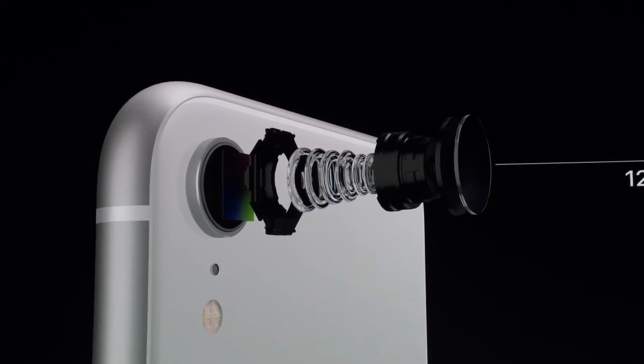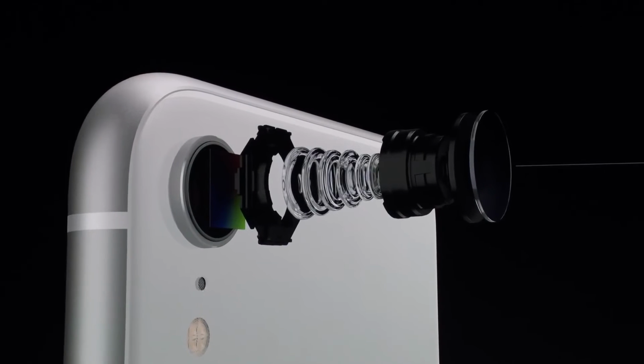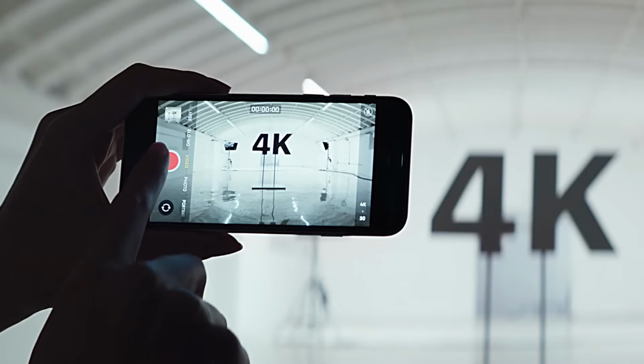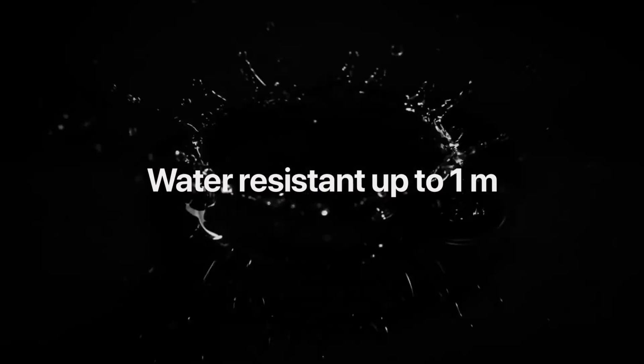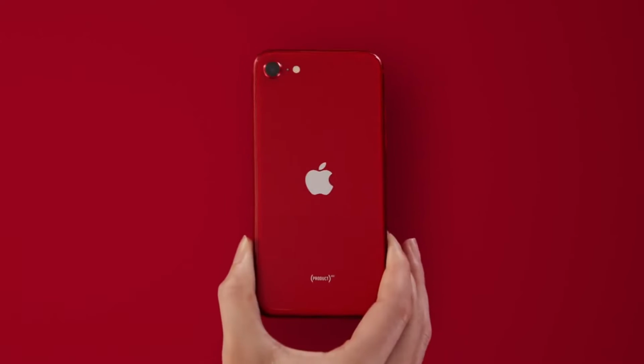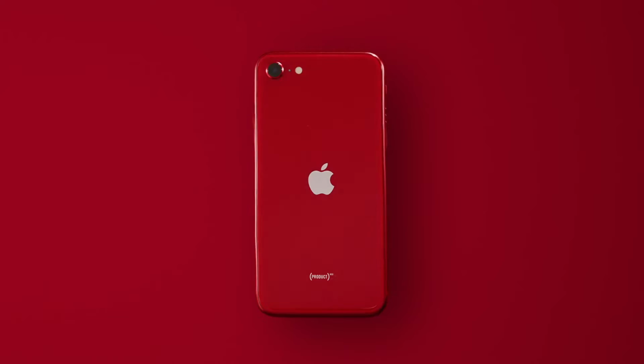Anyway, on the back you would get a 12-megapixel single camera like last time, though we're not sure if the sensor will be upgraded or not, but I would bet it won't be upgraded as Apple intends to price it at around the $300 mark in the US, which is $100 less than the SE2. Also, don't expect it to be near that price here in India as they do need to import these phones, which will add 20% customs duty and a 2% cess unless they decide to make it here.